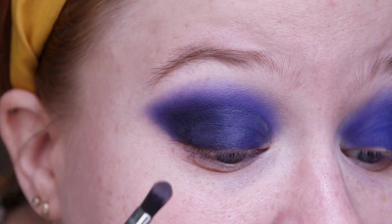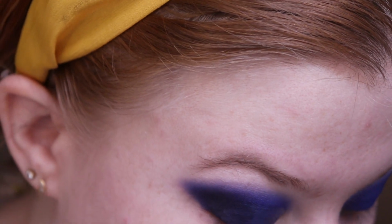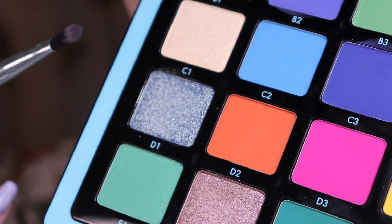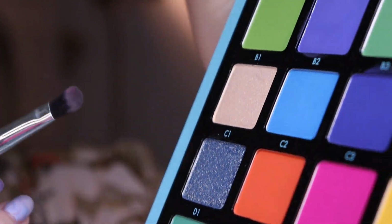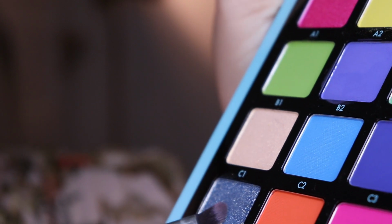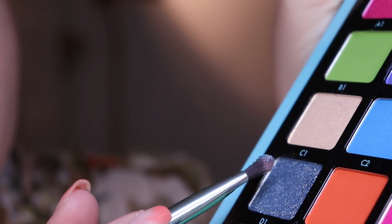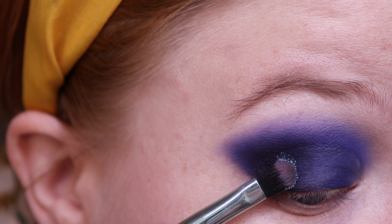As you might be able to see, I have put glitter glue all over my eyelid, and now I have to decide which shade I want to use. And I think I'm going to go in with D1, which is this almost light blue to gold, because it looks really sparkly and I just really want to try that. So okay, you have to kind of push into the shadow to get it up, but maybe it will be nice with the glitter glue. I hope so. So I'm just going to start packing it down here.